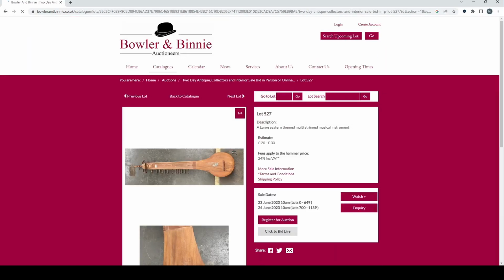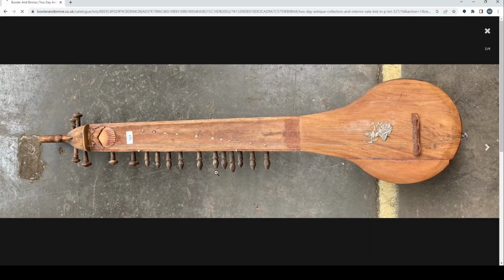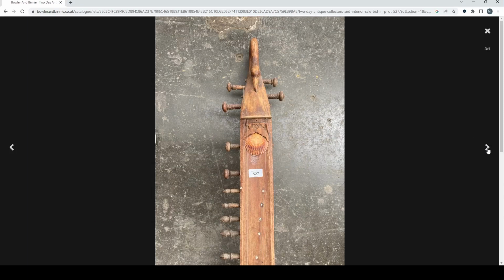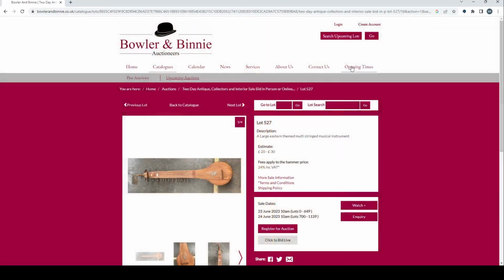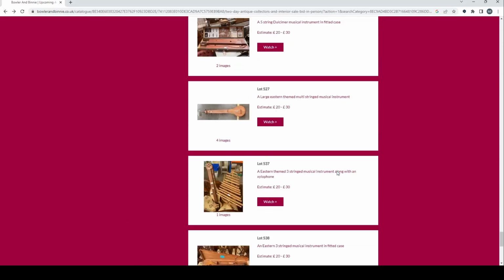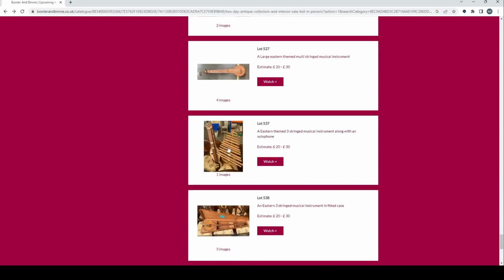A large Eastern instrument, they're saying here. It does look like it's potentially of that kind of sitar, veena kind of type family. Once again, I'm sure there's someone out there who knows exactly what it is.